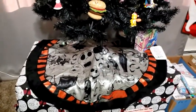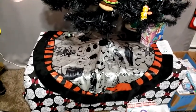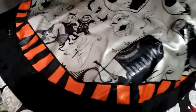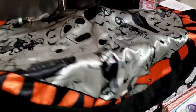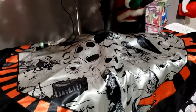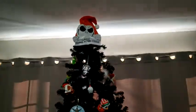We have some throw blankets in there that we don't use, but I put it on there and used a Christmas tablecloth, my Santa one, to kind of cover up, because this is an ugly color. It's just beige. It matches the couch. And my Nightmare Before Christmas tree skirt. It'll look better once there's presents under here, but I don't have anything wrapped yet. Santa's over there chilling out. But it just barely fit.